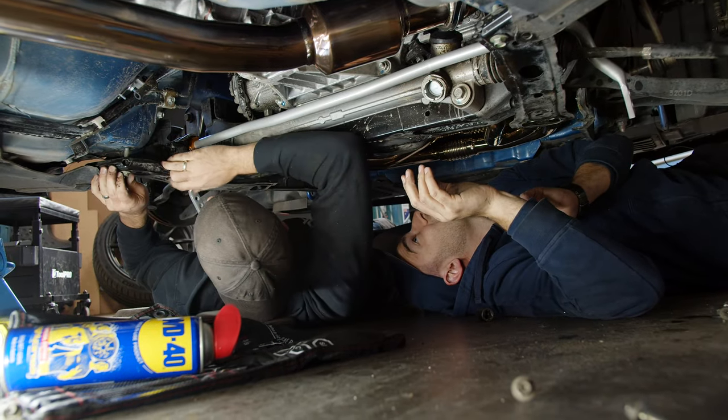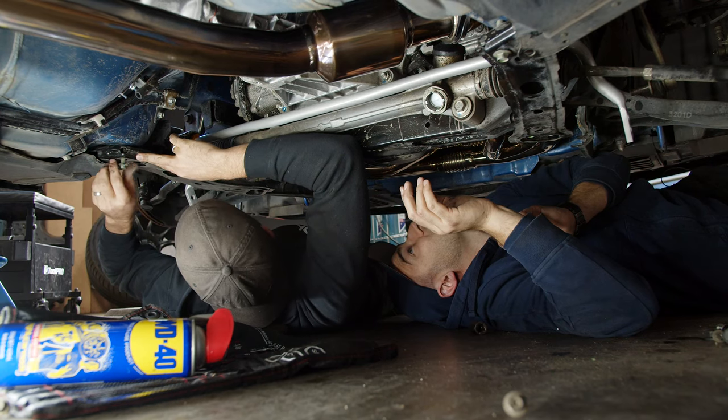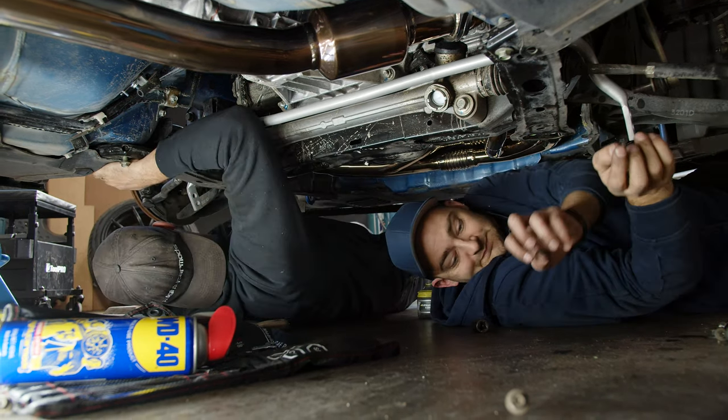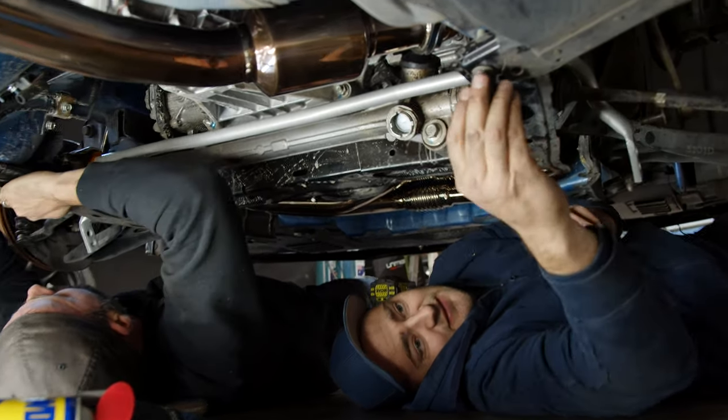The sway bar's probably trying to pull it around a bit, but if you just force it somewhat, once that bolt's started, you'll be fine. Yep, we're in. Cool. 14 mil. And that one. Whiz. Right, whiz.